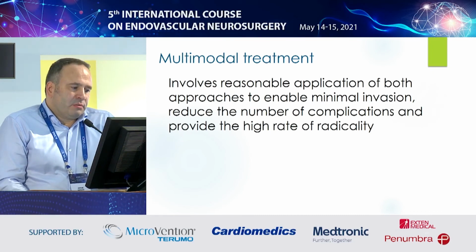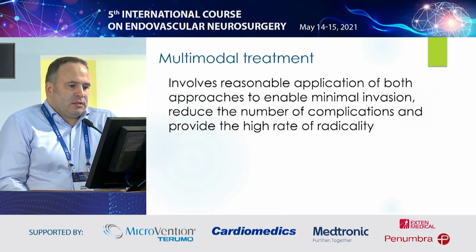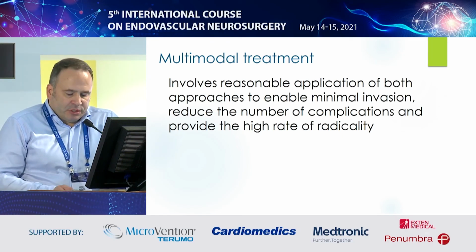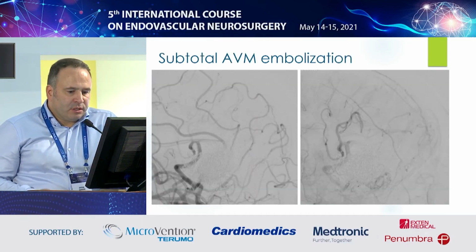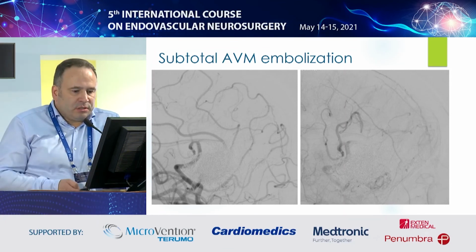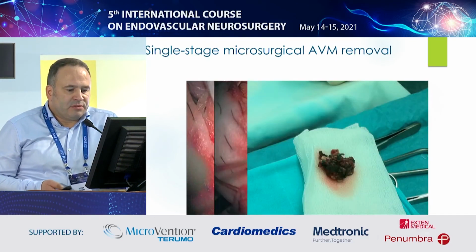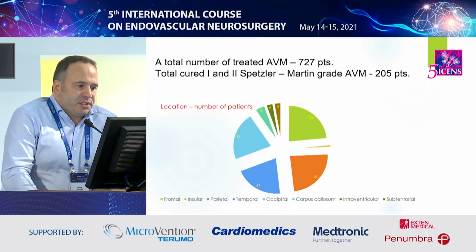As for multimodal treatment, we've been talking about, it requires us to perform a total or subtotal embolization, and if total embolization is impossible, we shift to surgery. So we combine the advantages of both techniques. Here you see an example of such a procedure. There you can see subtotal occlusion followed by a single stage microsurgical AVM removal.